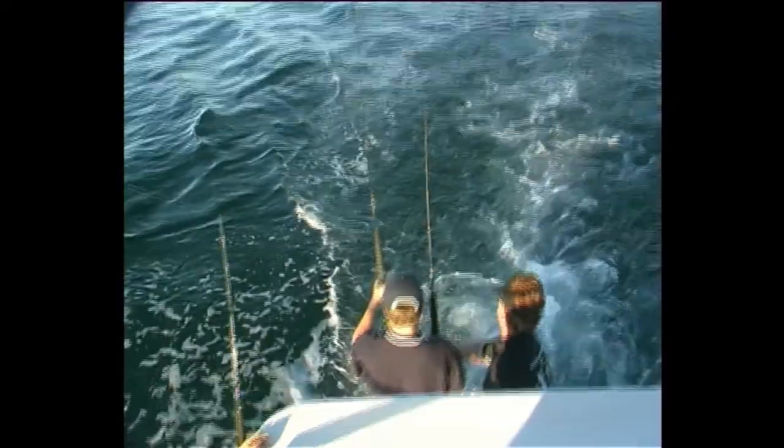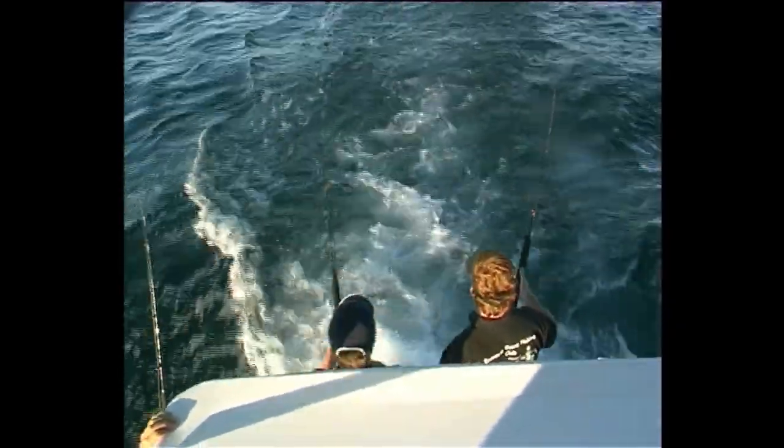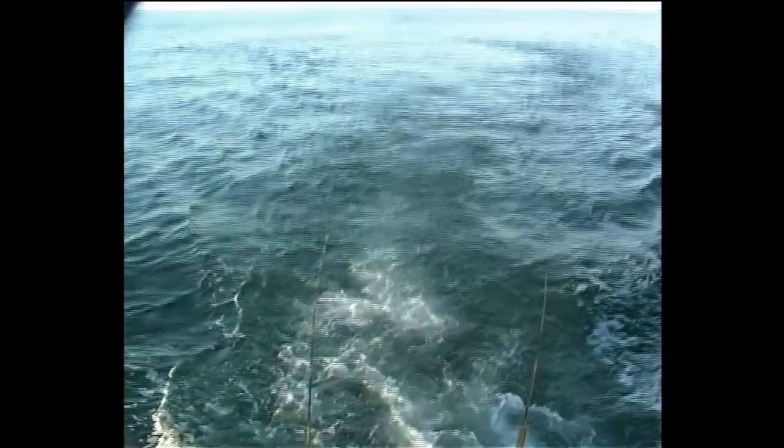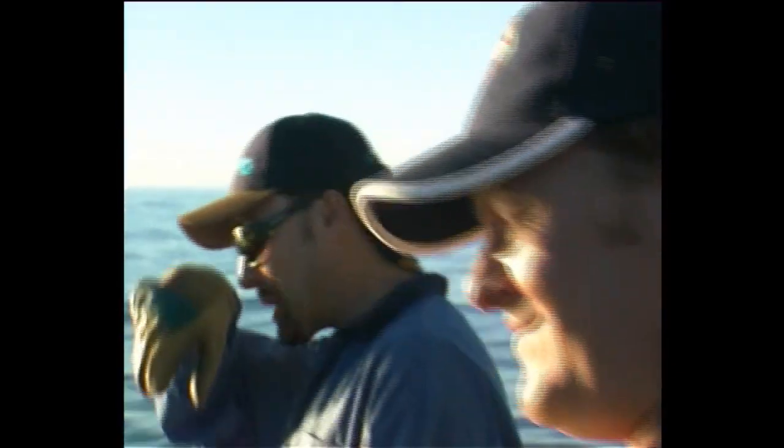No sooner were we on top of the shoal when my mullet got hammered by something so fast it had to be a mackerel. But then again, everything's fast up here. Nothing left to do now but hold on tight and pump that fish into the boat before he decides he'd rather be somewhere else.